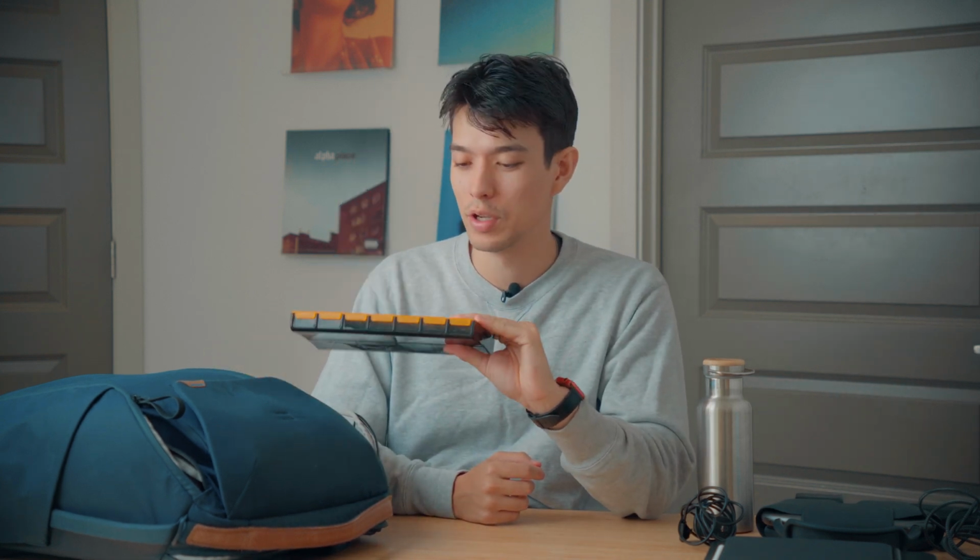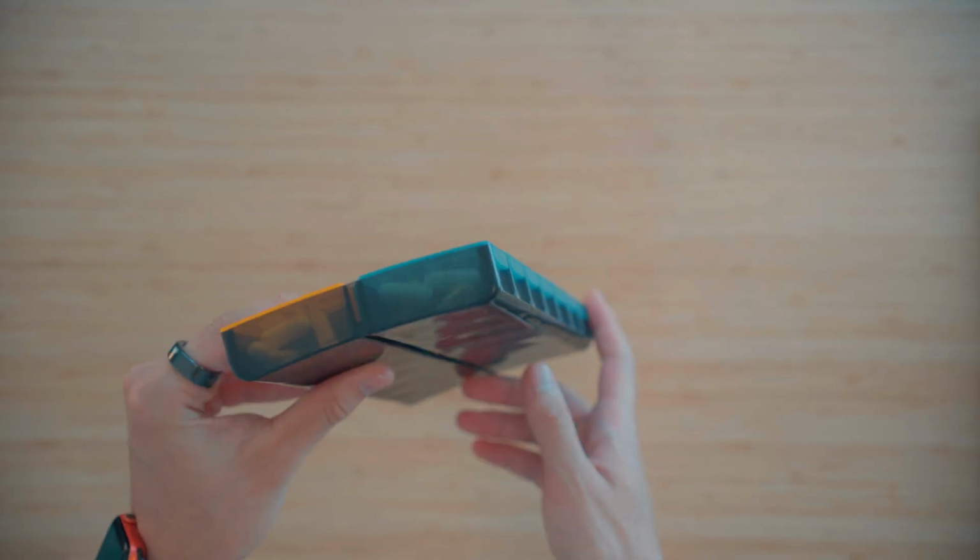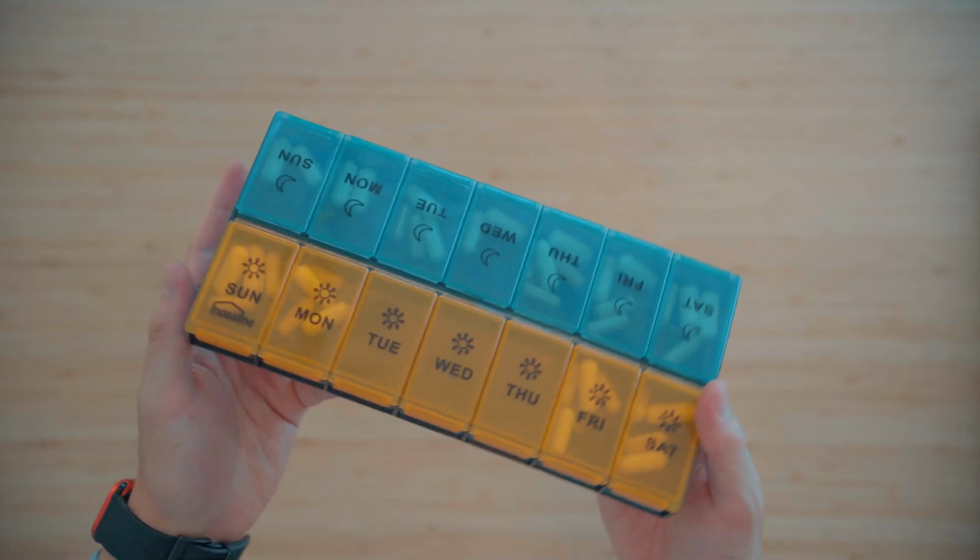All right, and next up, if I open up my bag here, I have just a box of supplements. And so this will hold up to 2 weeks. I've got a few different supplements that I'm taking: creatine, vitamin D, zinc, things like that. But this is super nice, especially when I'm traveling. I can just load it up for 2 weeks, bring it with me, and it fits nicely in my bag.